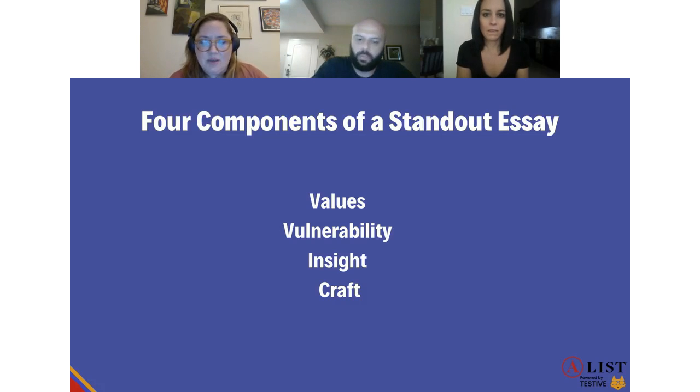And then we have craft. So is the essay organized really well? Are the words precise? Not necessarily great vocabulary, but are the words really powerful words? Are they words that give off a great picture? Is the writing vivid? And that's what craft means in the college essay.